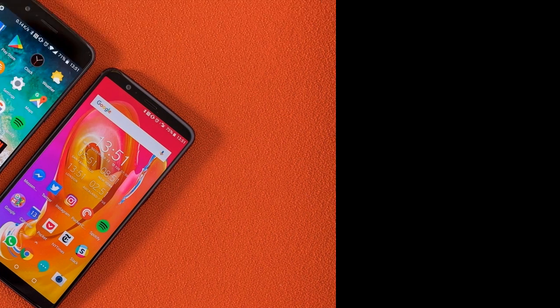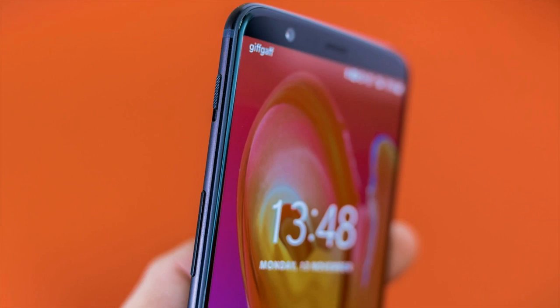Battery life. The battery life is about the same as the 5, and the 5T shares the same capacity. Dash Charge remains an excellent charging technology even if it only works with the supplied cable and brick.